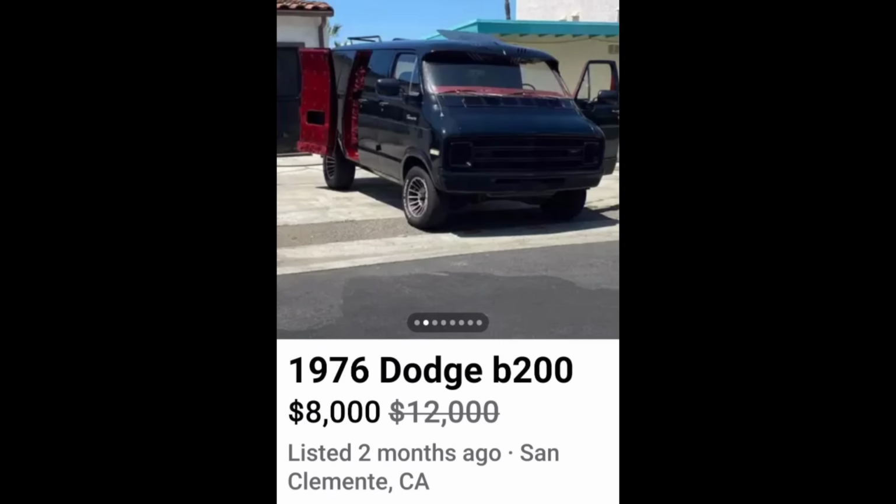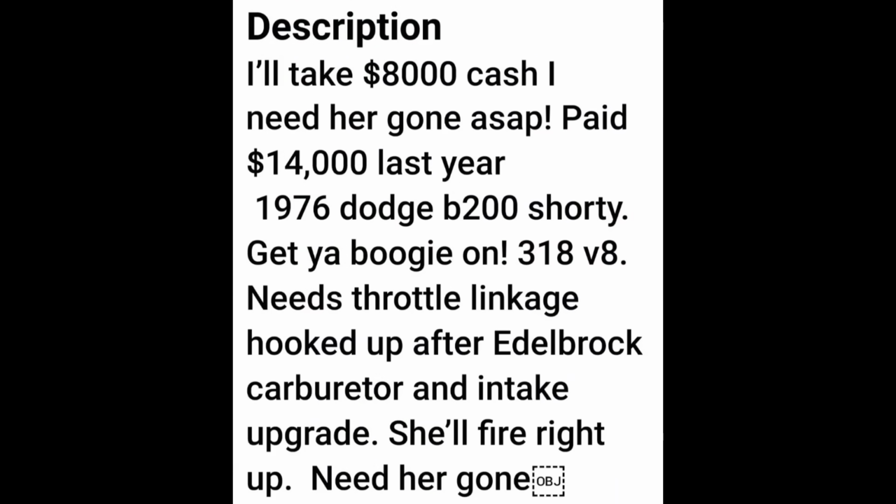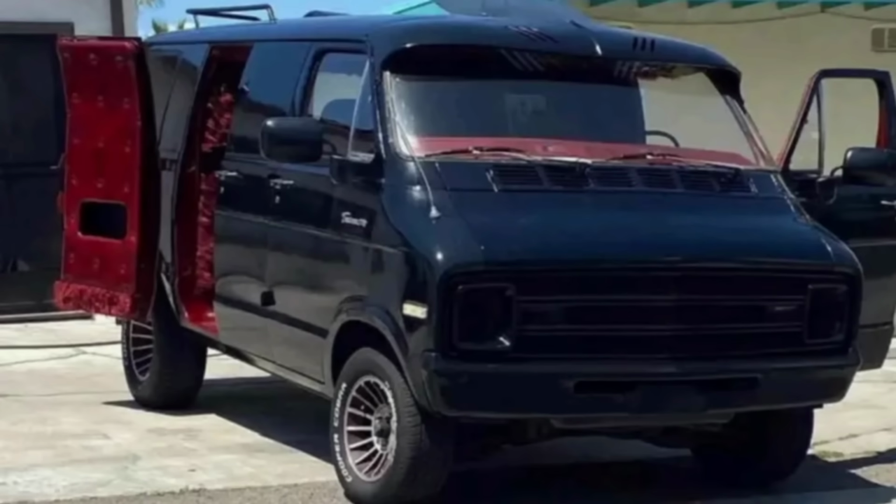Next, 1976 Dodge for $8,000. This one here is rumored to have a 318 in it. It says it needs a throttle linkage hooked up after a new Edelbrock carburetor and intake. He wants it gone ASAP.